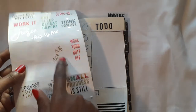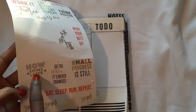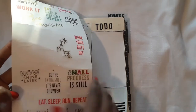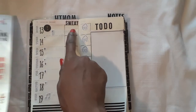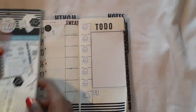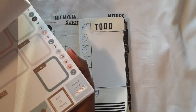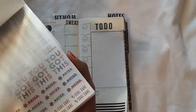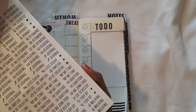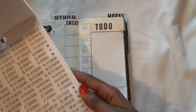I was originally going to try this workout, but it didn't fit. So this was the quote. It said, sweat now, shine later. I don't really care about the rest of it. I just wanted that. But I'm mad because I realized later that, not this one, the wellness book had an exercise label sticker in it. But that's fine. It'll be something for me to use another time. Up here. But that's all right. It worked out.